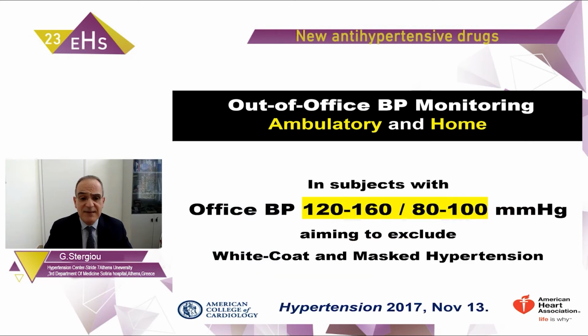They specifically said that if office blood pressure is between 120 to 160 systolic and 80 to 100 diastolic, which is the vast majority of people seeing our clinic, then you can't make a diagnosis in the office. The office blood pressure does not have the diagnostic accuracy to make a reliable diagnosis within this range of blood pressure. And then you need ambulatory or home measurements.